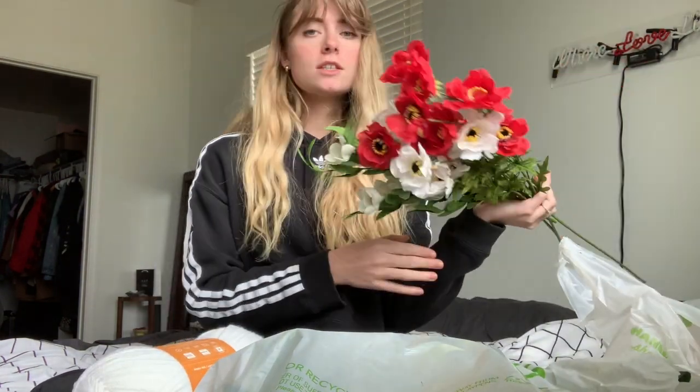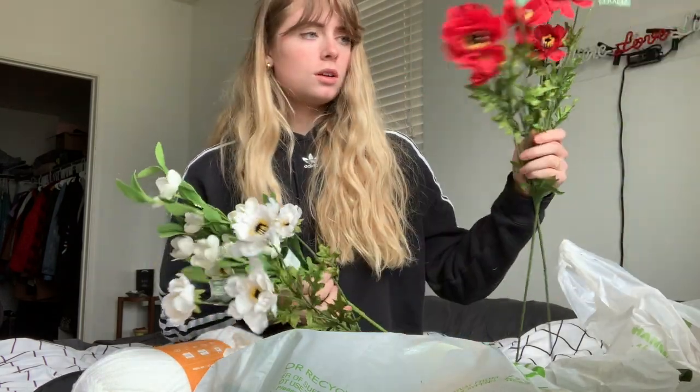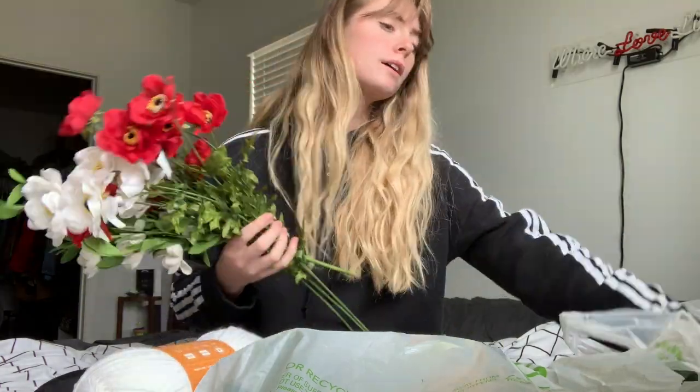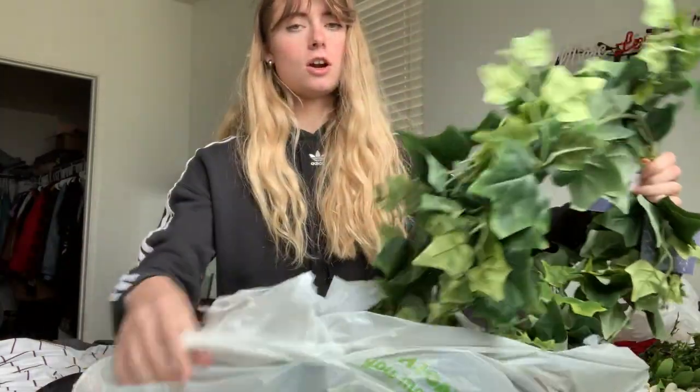So I got back from the craft store and I have a ton of things to do. I got command strips and some yarn. I'm gonna make a flower wall. I don't know if you've seen it. I'll put some pictures of an example. I'm gonna be using these flowers. I wanted to stick with simple colors, not too bright, just red and white I really like. And then I got this garland to put around my room, just to make it more green and lively.